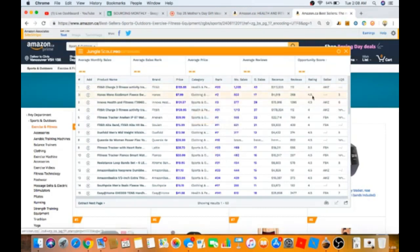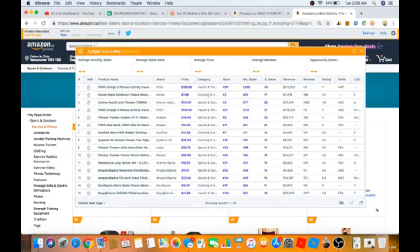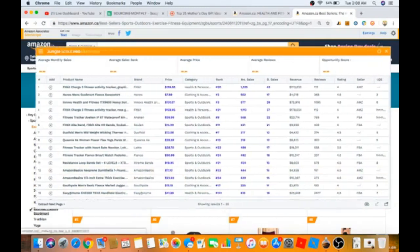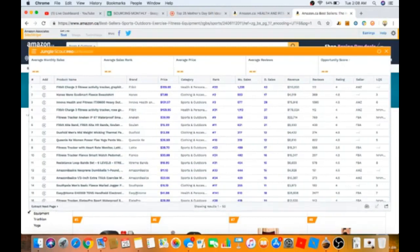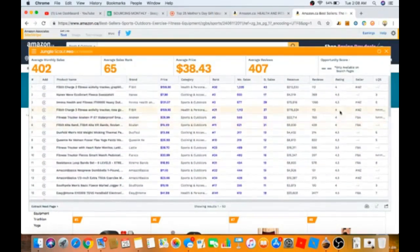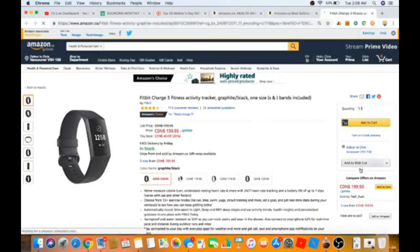Now, there are how many sellers of it? Let's take a look. Because this is a brand that you may or may not need to get approval to sell, but this is Amazon's listing. So Amazon's the only one that's currently selling this. Let's actually take a look. So we'll open it up. Let's see if there are any other sellers.